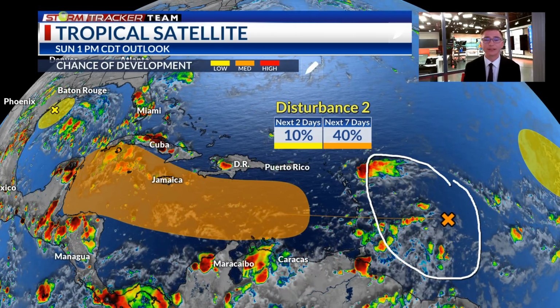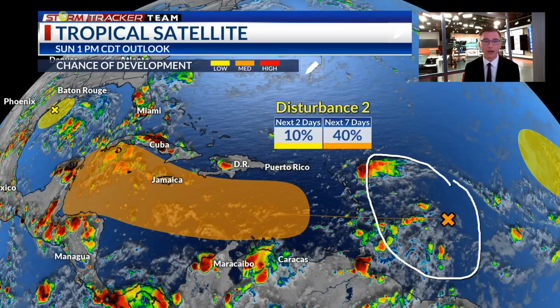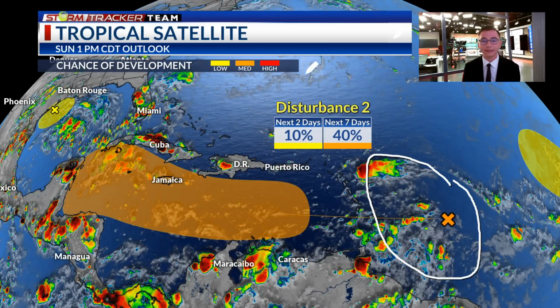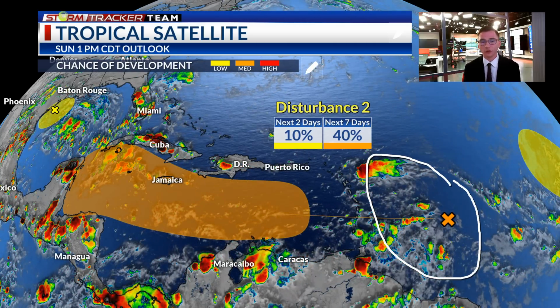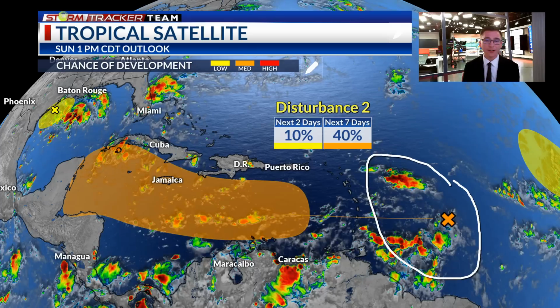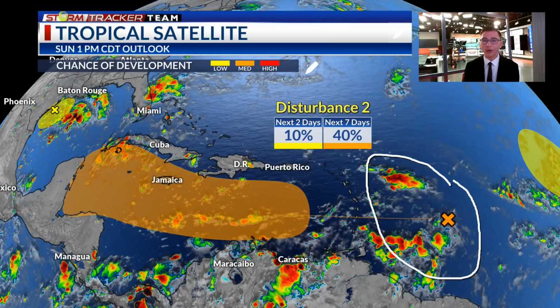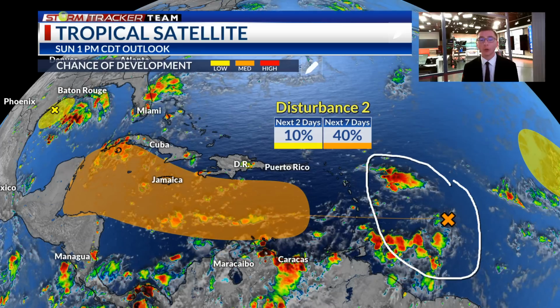As of today, some of the ensemble members of the GFS model and the European model have backed off on some of the robust, aggressive development of this system. So if something does develop, it would likely not be until about the central or western Atlantic. By that time frame, we're talking about late this week, maybe Friday or this upcoming weekend. So that's about a week out from any potential development of a low pressure system.